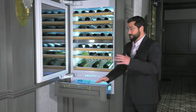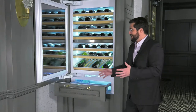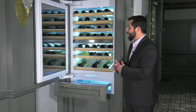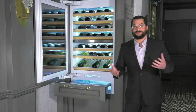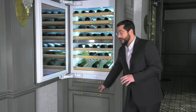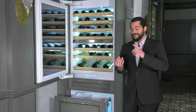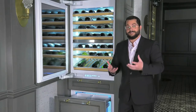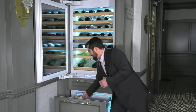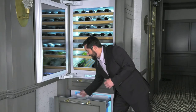waist-high drawer, this is our freezer drawer. It has a built-in automatic ice maker. From an entertaining standpoint, maybe I have a guest who's more of a cocktail person than a wine person. I have my ice here, and any frozen items that I may need. What really sets us apart is this bottom drawer, which is a convertible drawer. I have the ability to set this to be a refrigerator, a freezer, or additional wine storage. So maybe I have my wine, my ice for my cocktails, and then my cheese, my charcuterie, any hors d'oeuvres that might be going along with my entertainment.